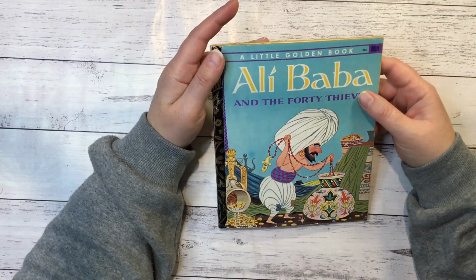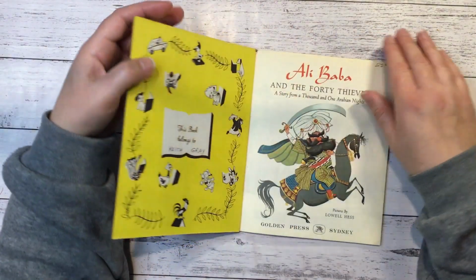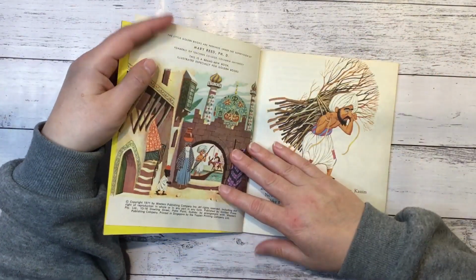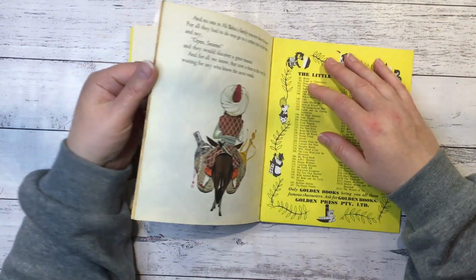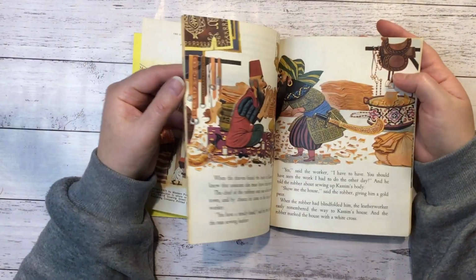So I got a little golden book, Alibaba and the 40 Thieves. It's a bit warped on the cover, so I'm hoping that will flatten out a bit in the bookcase. This one is 1971. Nice and old pages.